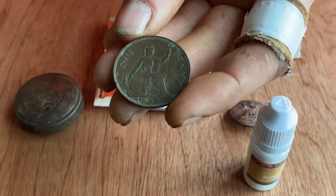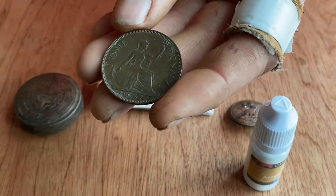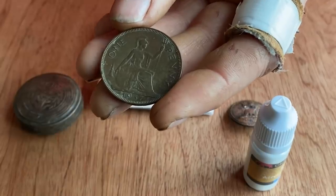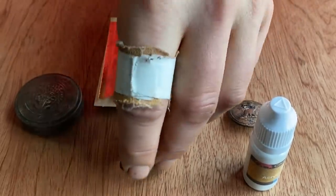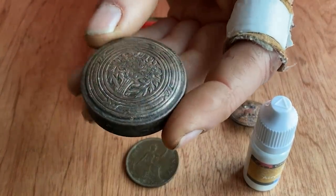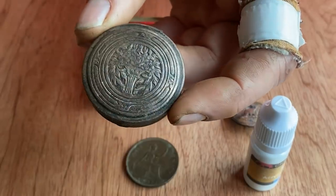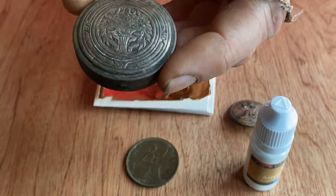This isn't particularly rare, in fact it's not worth very much, so if I mess it up it doesn't matter. Plus it's only a soft glue, so it won't do any permanent damage, and everything I believe will be reversible. And I thought, well, if that's successful, I'm going to have a go at gilding this beautiful little compact as well, and maybe even the little lamb brooch, because that would have originally been gilt as well.